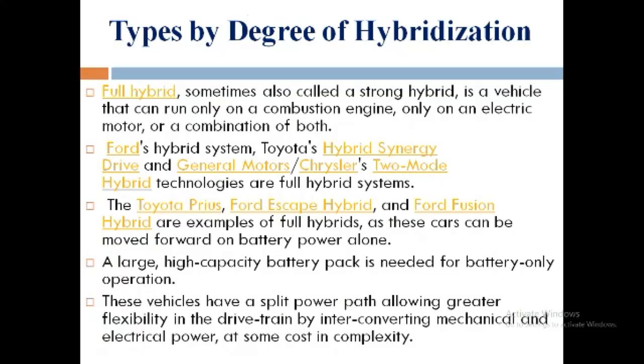Ford's hybrid system, Toyota's Hybrid Synergy Drive and the General Motors/Chrysler two-mode hybrid technologies are full hybrid systems. The Toyota Prius, Ford Escape Hybrid and Ford Fusion Hybrid are examples of full hybrids, as these cars can be moved forward on battery power alone.